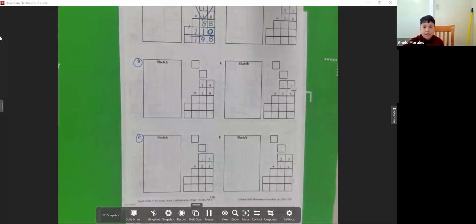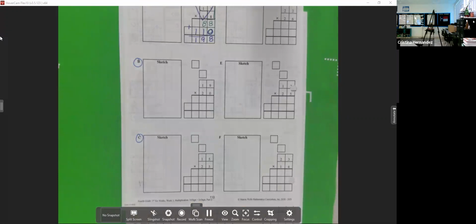What number is on E? Is that a 2 or is it a 3? Because it's cut. On E? It's a 2.